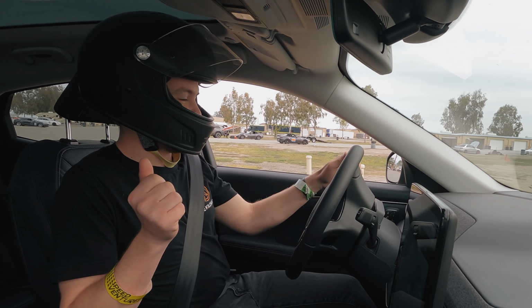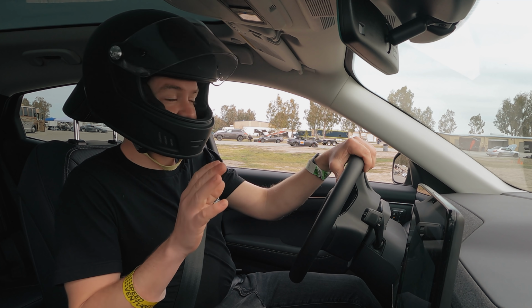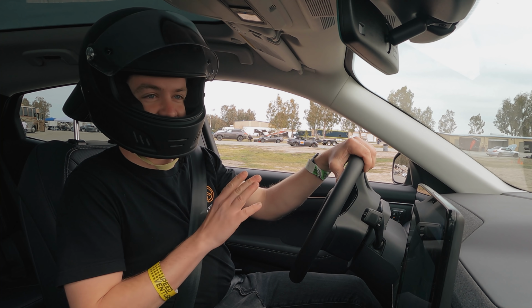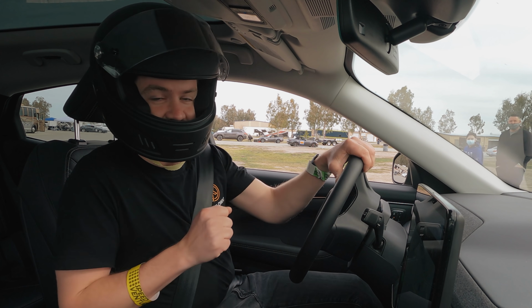Again, this is not a performance car. Ford is coming out with the Mustang Mach-E GT, and that should be a better performing car. But for now, this is just kind of a family SUV going out on the track with a bunch of Porsches, BMWs, and yeah, it should be a lot of fun.